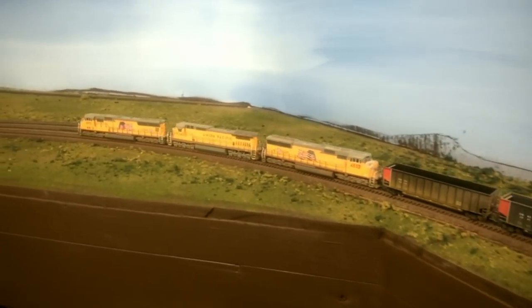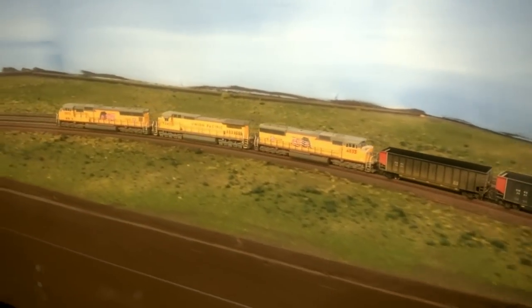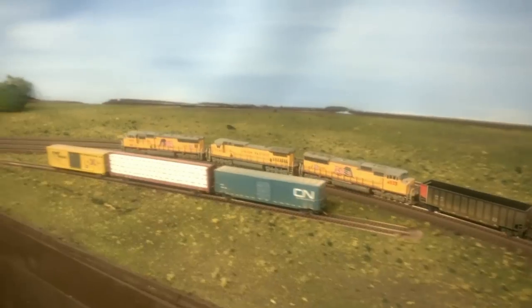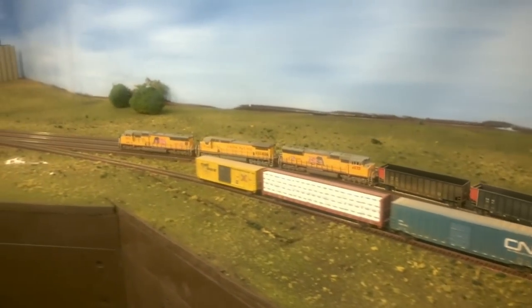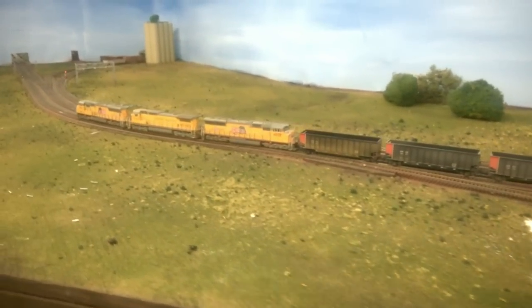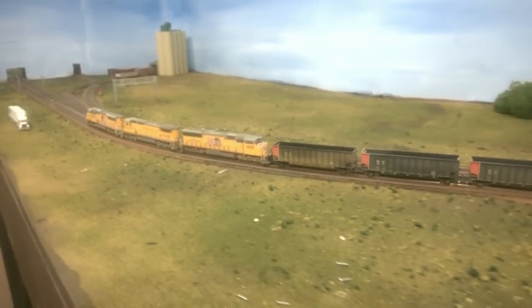This train's going pretty fast, faster than I normally run it. I would say right now this train's going about 60 miles per hour. We generally run the trains closer to 30 to 35 miles per hour, since most of the track is in cities and the trains do go a little bit slower in cities.